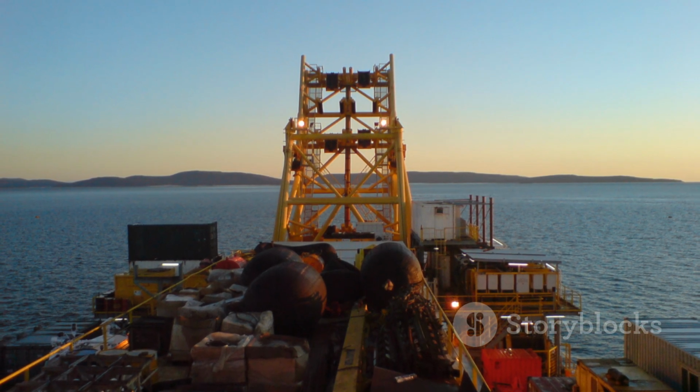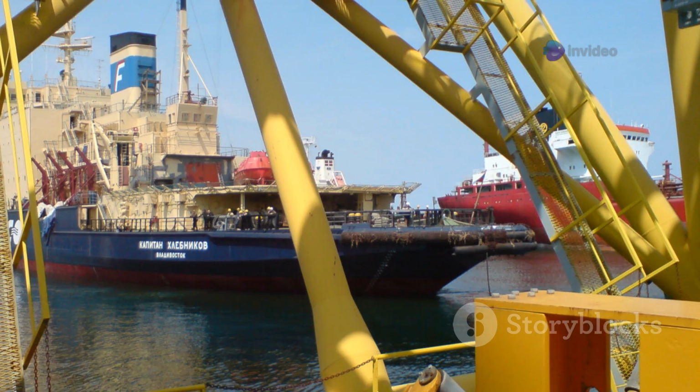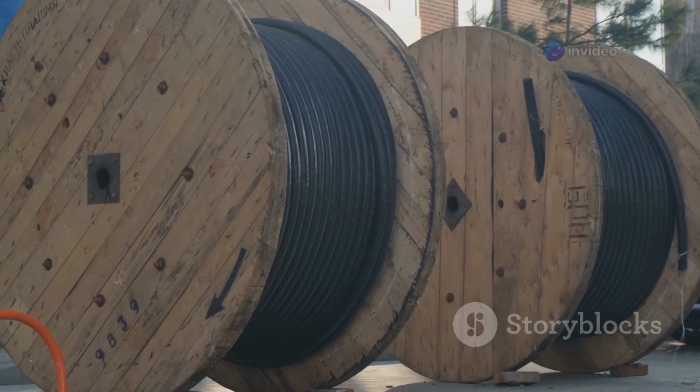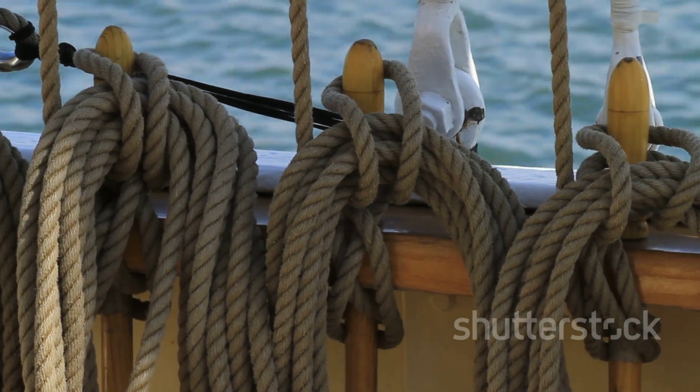How do these cables reach the ocean floor? It is a complex and careful operation. Special ships called cable-laying ships are built just for this task. These massive vessels can carry thousands of miles of cable. The cable is coiled in huge tanks on board, ready for its journey to the deep.